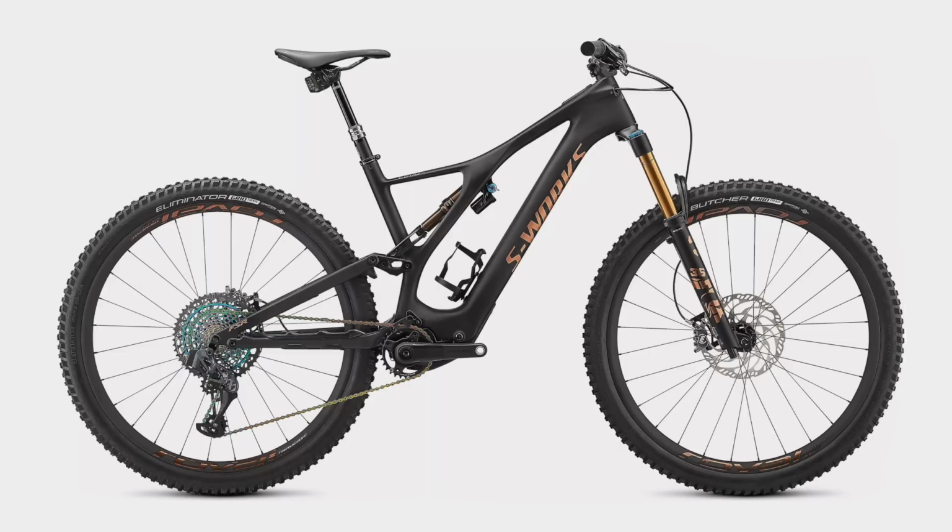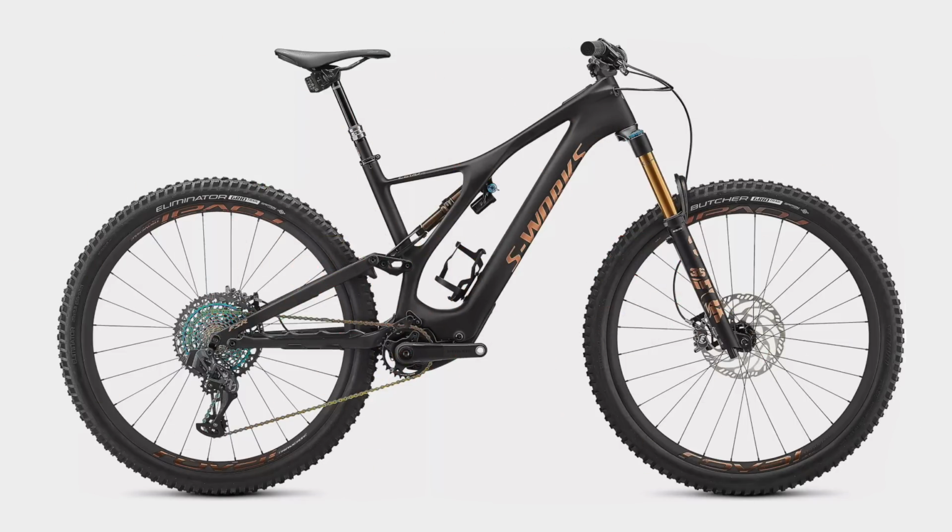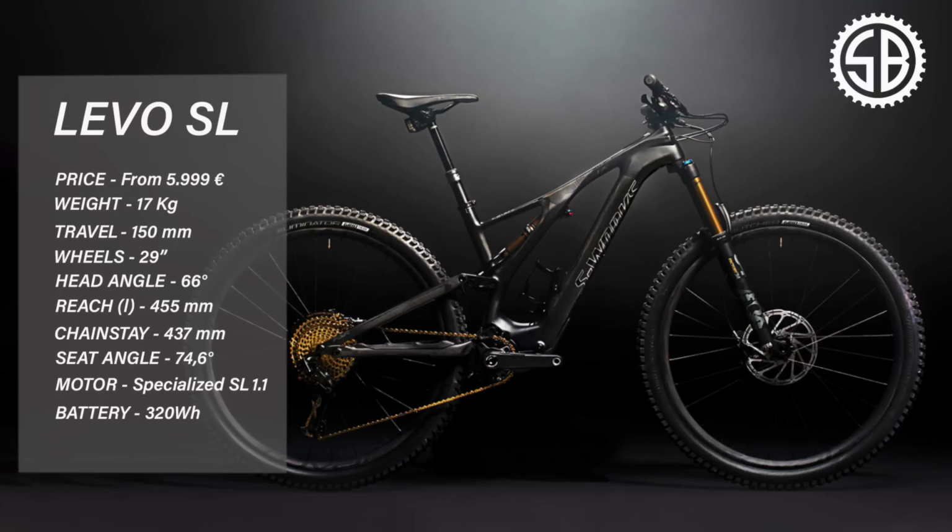Starting off with the super light trail bikes, the Levo SL has to get in there. I was lucky enough to do a long-term test, like a 9 month test, on the Levo SL, and I absolutely love it. In my opinion, this is possibly the first e-bike for a purist on the market. It's got 150 millimeters of travel front and rear, rolling on 29 wheels, 35 Newton meters, and a 320 watt-hour internal battery with a 160 watt-hour external battery available.